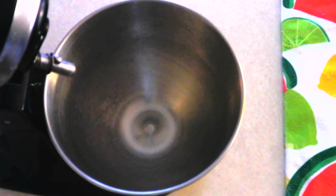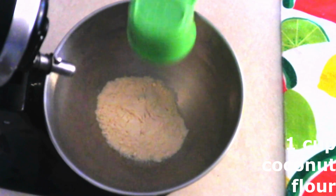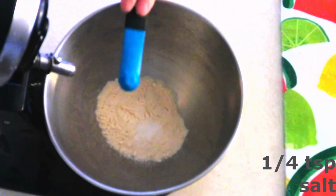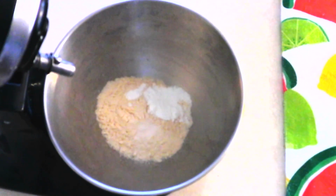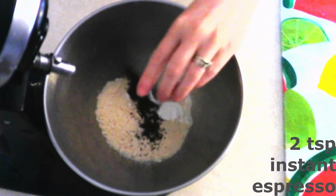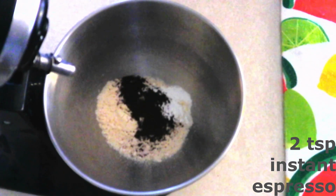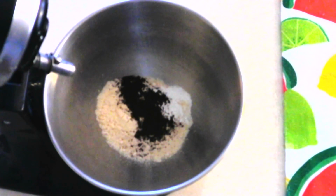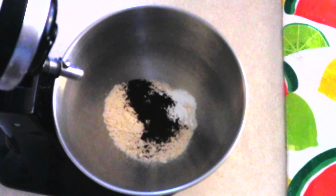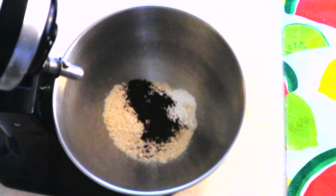In a large mixer bowl, combine 1 cup of coconut flour, 1/4 teaspoon of salt, 1 tablespoon of baking powder, 2 teaspoons of instant espresso or instant coffee, or you can do like I do. I use 2 teaspoons of regular coffee granules and I just grind them into a powder in my coffee grinder because I like a little bit of specks of the coffee in my muffins. But if you don't like the specks and you want it completely smooth, then use instant coffee or instant espresso.